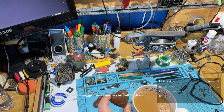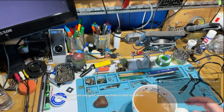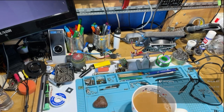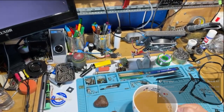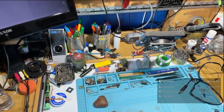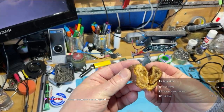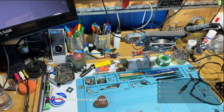Look at these. I've said it before and I'll say it again. The Germans know biscuits. You know what I mean? They're like, oh, they can make a biscuit, those people. They are good people. They can make biscuits. Cheers, everybody. Oh, that's nice. Yeah, so these have got a little bit of apricot jam in the middle of them as well. Because they're posh ones. Oh, that's nice.